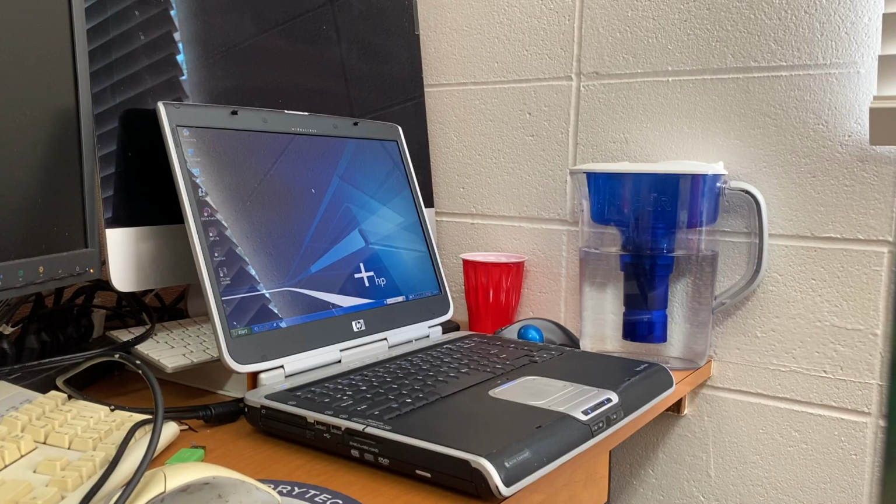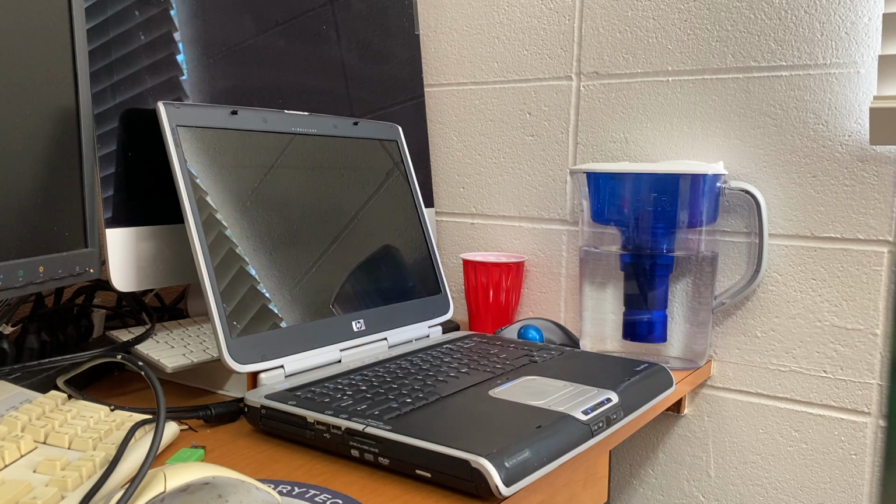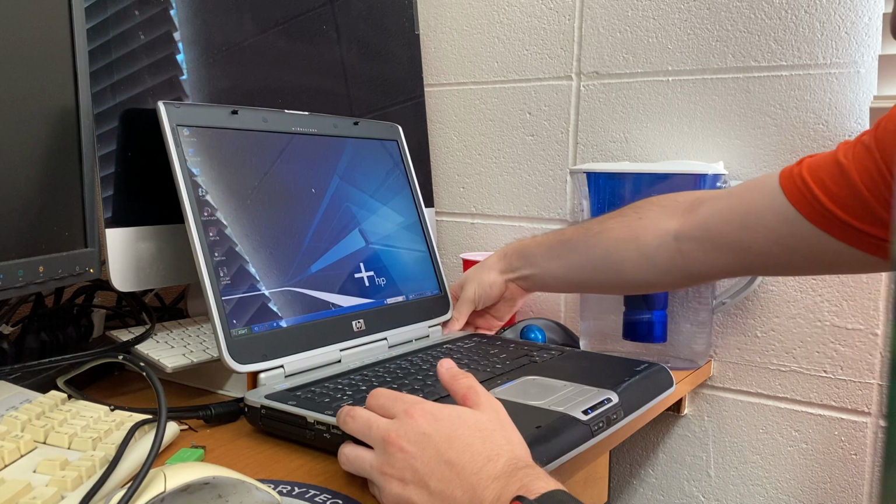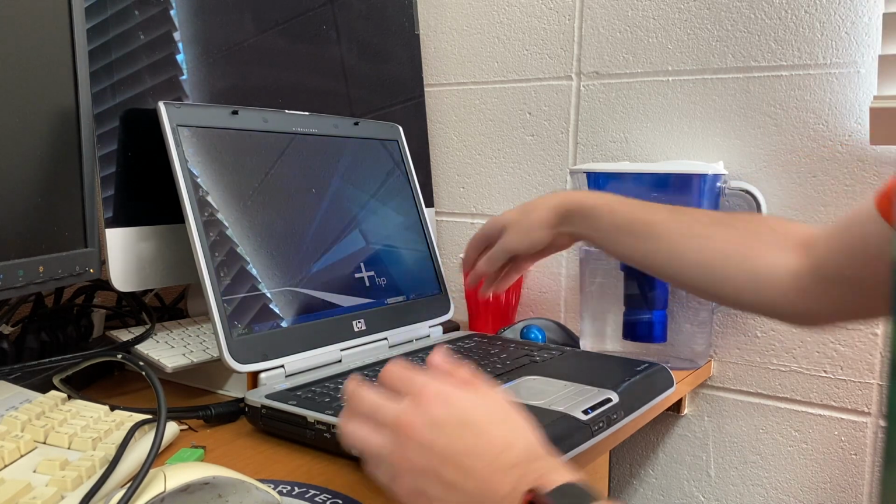Alright, so let's try to put this thing up here on the desk, because it does actually take up quite a bit of space. Now, what's nice about me having the kind of laptop that I do right now is that the battery actually still holds a charge, so I can just pull the plug and the machine will just stay on, which is absolutely wonderful.